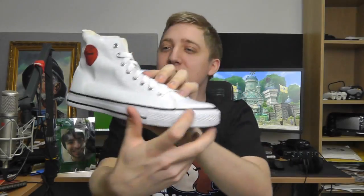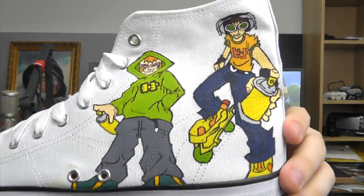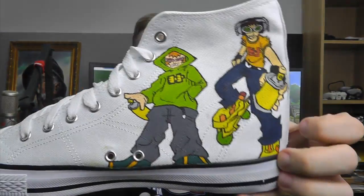Look at this, everybody. So, I've got a Jet Set Radio little thing on that side. And on the other side, I've got Yo! And I've got Beat as well, or Yo-Yo and Beat. It's very well drawn as well. That's totally going on my shelf. I'm going to find a place for that to live.